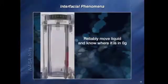Fluids program, trying to know in zero-G where the liquid is and getting it to where you want it is not an easy task. This just shows a little vein spinning in here and moving liquid up and down the sides of the container. This happens very quickly, as you can see, but in reality it took about 2 hours to move this. And this is only a few inches long.